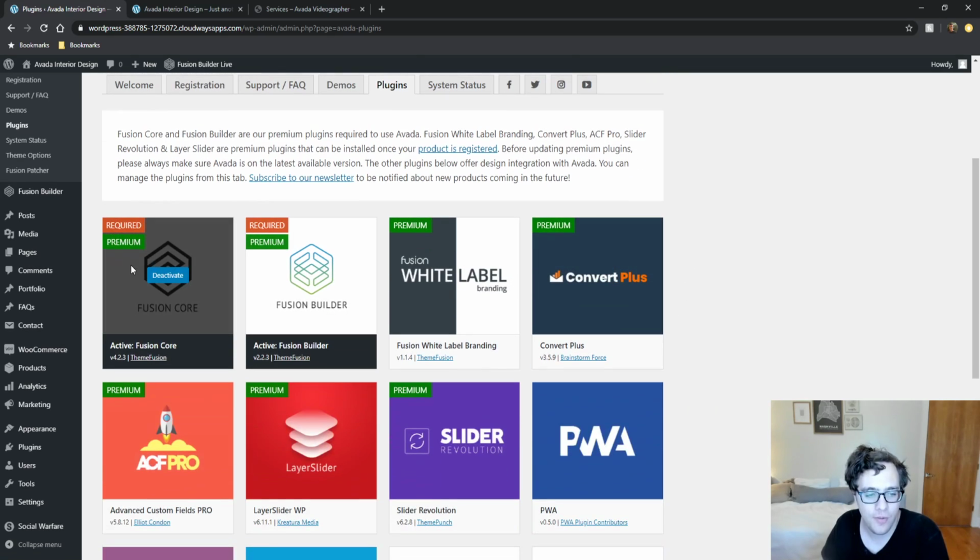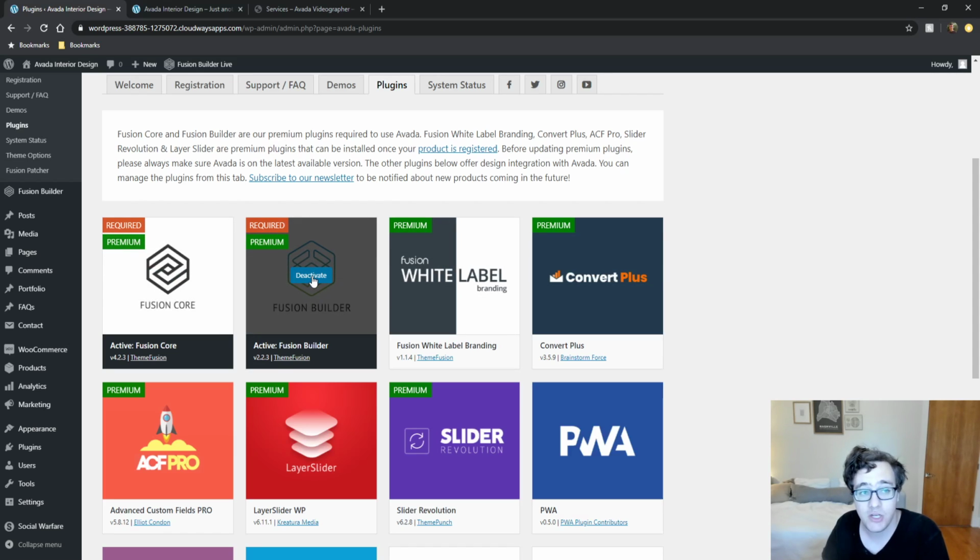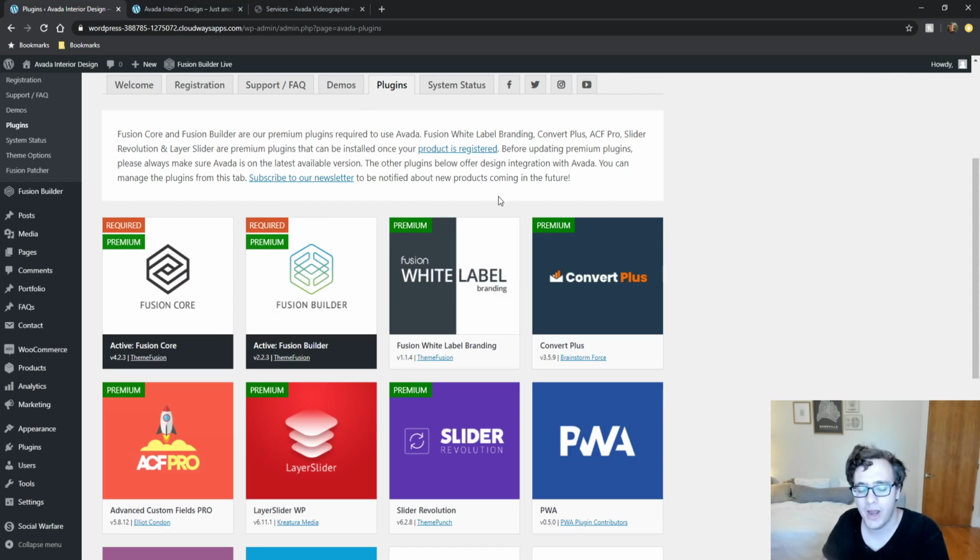So you get the Fusion Core, which is just their standard plugins. Fusion Core does their plugin stuff. Fusion Builder is what actually allows you to build your website on the front end. Fusion White Label and Branding allows you to rename the Avada settings so that it feels like it's your own theme as opposed to being Avada. Now, any seasoned developer can easily tell that it's Avada, but for you, it's mostly just meant to white label it, so that it looks like it's made by you and not the Avada devs.